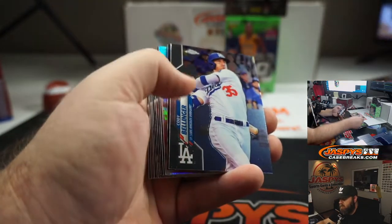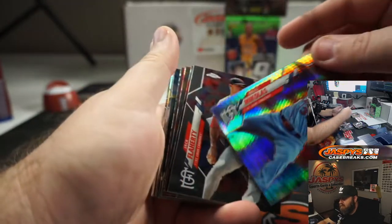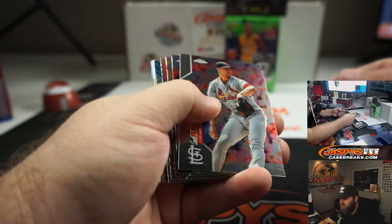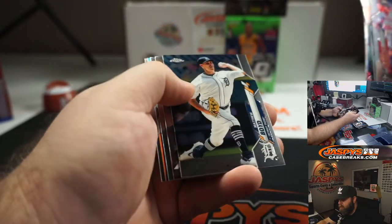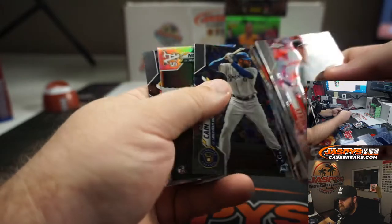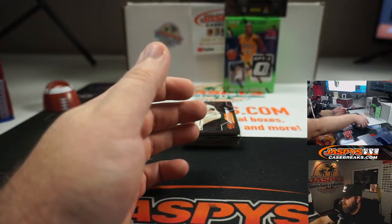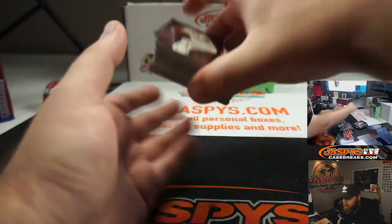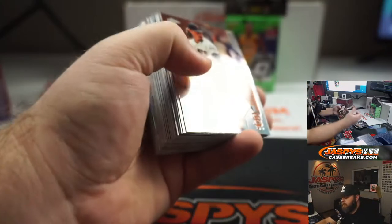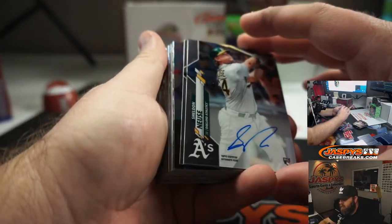Jose Abreu, Cody Bellinger, Brandon Belt, Miles Mikolas prism. Jack Flaherty, Hunter Renfroe, Josh Hader, Max Kepler, Matthew Boyd, Lorenzo Cain, Sheldon Neuse rookie refractor, Ozzie Albies, Jeff Samardzija and Matt Chapman. First auto, Sheldon Neuse, rookie auto for the Oakland A's.